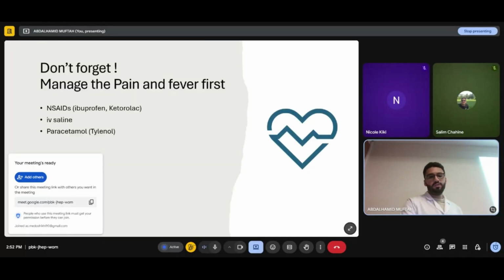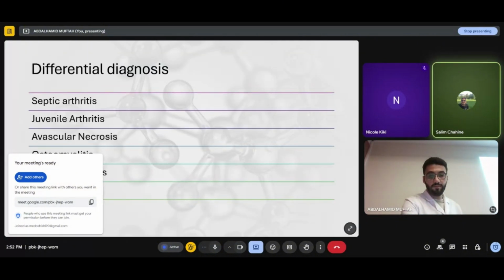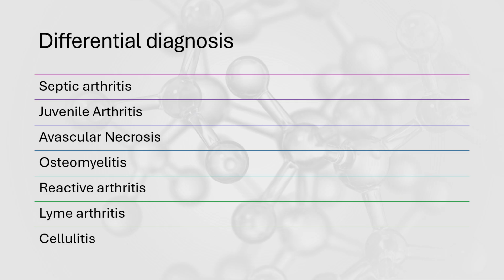So the differentials were as... I'm sorry for interrupting. I'm coming late, so I'm asking for the differential diagnosis that you put. Okay, right, so now we're explaining it. The differential diagnosis, we have septic arthritis as the highest one, since we had a fever and a presentation that looked like septic arthritis.